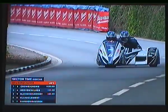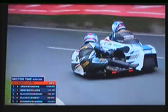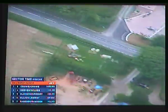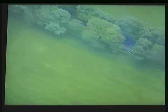This is John Holden on the approach to the hairpin. Yeah, John's having to take it steady. He's got a passenger, Frank Cleese, who is not just used to doing the pace that John is capable of. And John knows that, and he's kind of bedding him in and building up slowly.